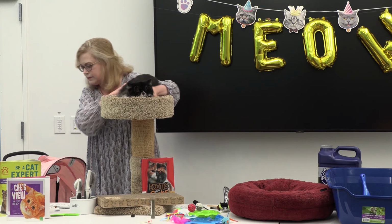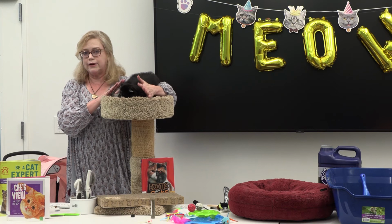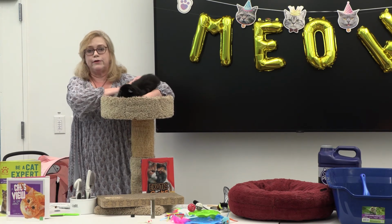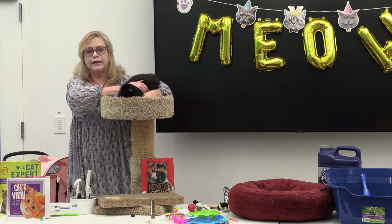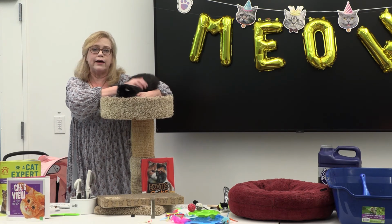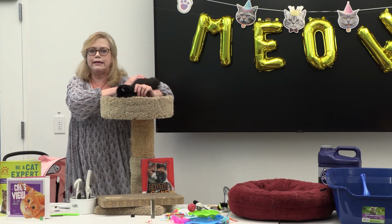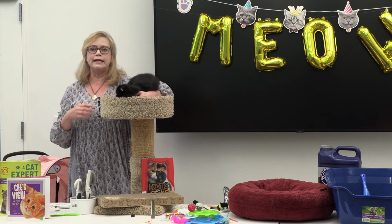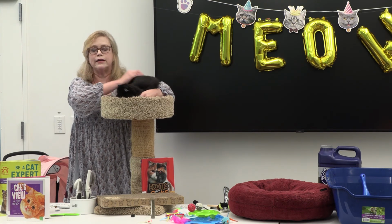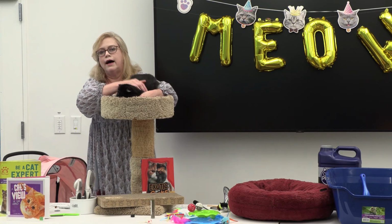So now, the final step before bringing your cat or kitten home is to kitten or cat proof your home, because according to cat expert Jackson Galaxy, cats and kittens are like toddlers that can reach the ceiling. So you're going to want to make sure that you take any electrical cords and put them out of reach of your cat, and you're going to want to make sure that you don't have any poisonous plants around.